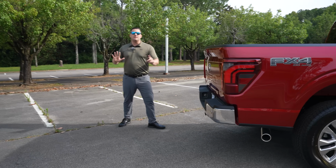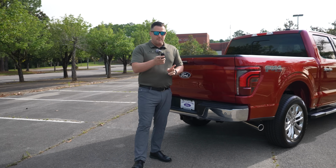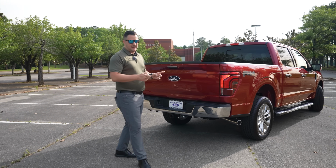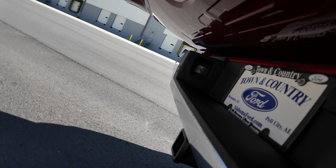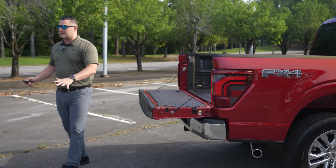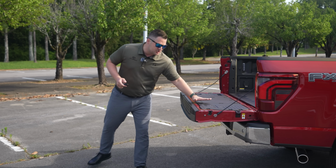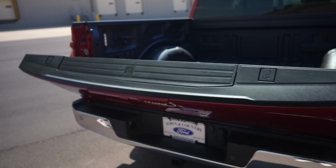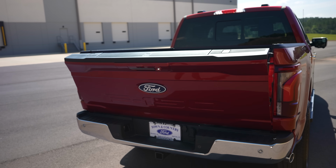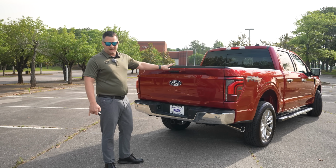Now this is going to be the first trim level that Ford has a power up, power down tailgate. So that is kind of nice to have. This is not the first time you've ever seen this in a Ford F-150, but as far as low trim level to high trim level, this is the first time. And so if you have to have this power up, power down tailgate, this is where you're going to find it the least expensive, meaning this feature is not available on an XLT.